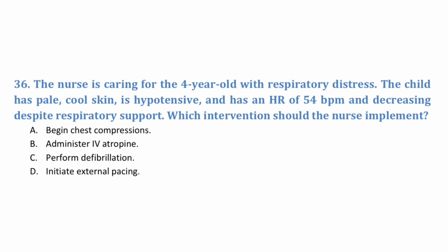(36) The nurse is caring for the 4-year-old with respiratory distress. The child has pale, cool skin, is hypotensive, and has an HR of 54 bpm and decreasing despite respiratory support. Which intervention should the nurse implement? A. Begin chest compressions.